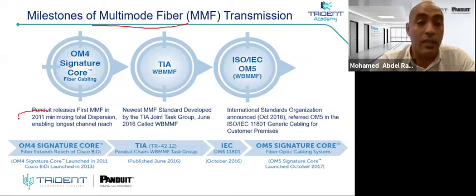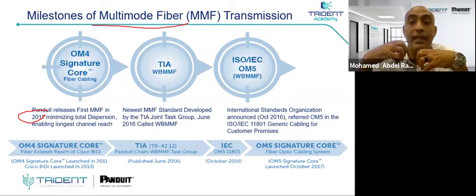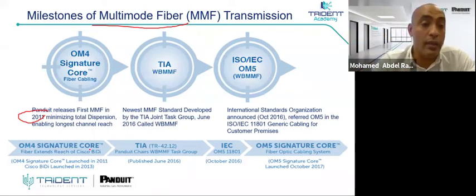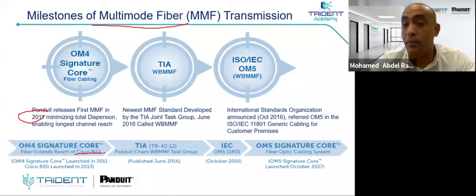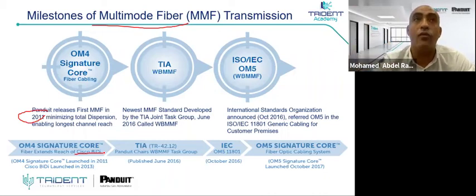Panduit in 2011 launched a new cable that minimizes some sort of chromatic dispersion, which enables the longest reach for the cable. It's called Signature Core cable. And also Cisco in 2013 launched Cisco BiDi for 40 gig, and now it's launched for 100 gig, the dual transceiver, to have a duplex fiber or 2 cores only to transmit 40 gig or 100 gig. And the recommendation from Cisco to extend your channel reach is to use our Signature Core cable, sometimes called OM4 plus. I will discuss with you in the upcoming slides the main features and main advantages of Signature Core, and what Signature Core does to extend your channel reach.